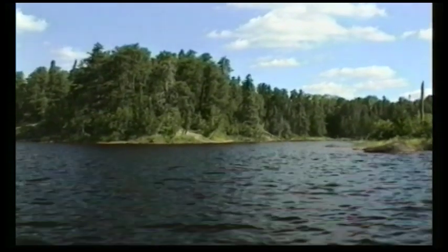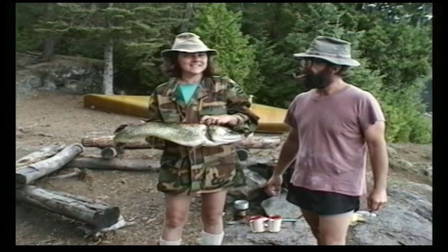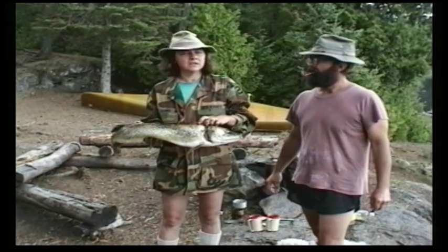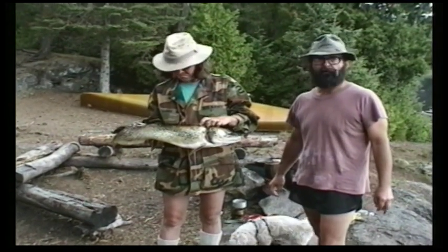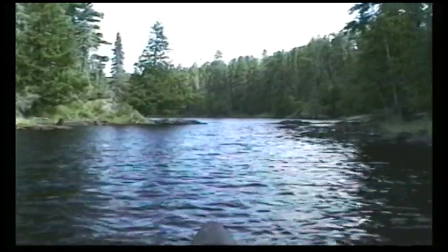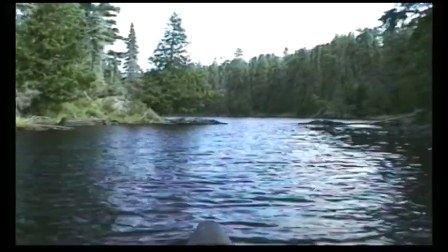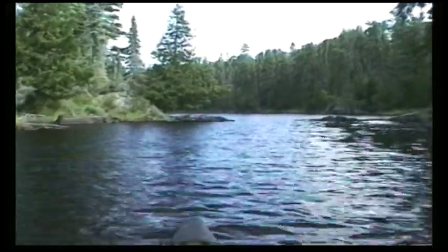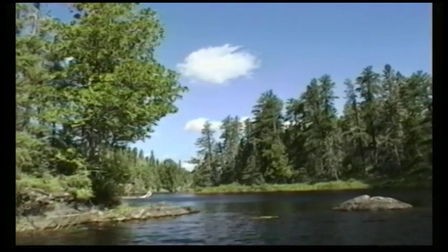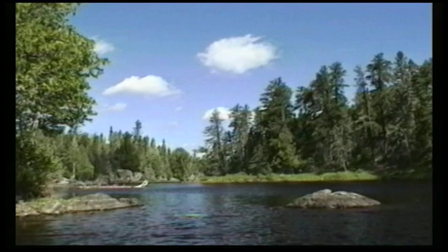We didn't get too far up Hudson Lake before we met Tom and Ann. She had just caught a 31-inch pike and generously shared it with us for lunch. While the best fishing is early or late in the season, we did see people catching pike and walleye throughout our trip. This part of Hudson is narrow and winding, our favorite paddling.